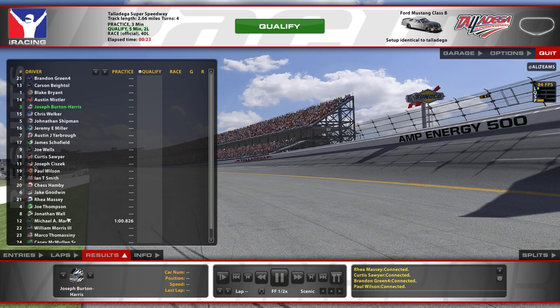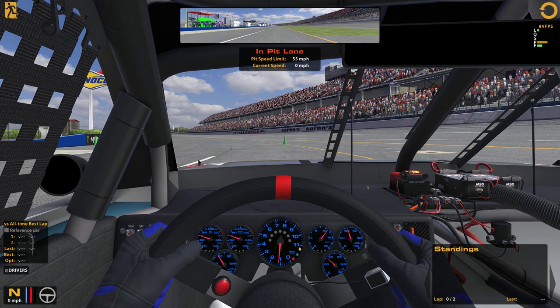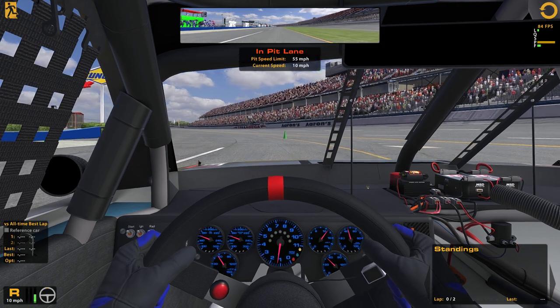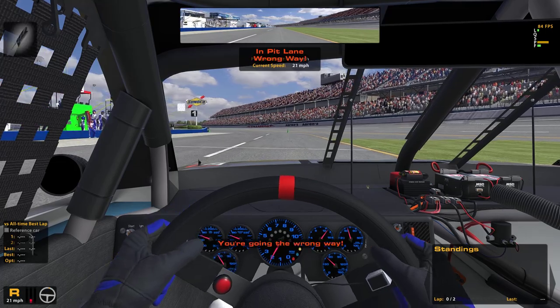This was a huge entry. I suppose you'd always is when it comes down to Daytona. But yeah, it should be interesting to say the least. It's going to come down to brute luck in the end, but one thing we can do to make it a little bit easier on ourselves is hopefully get a decent starting position. So I'm just going to back this baby up.